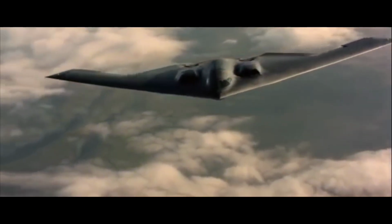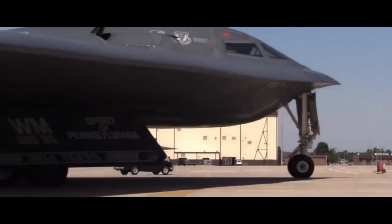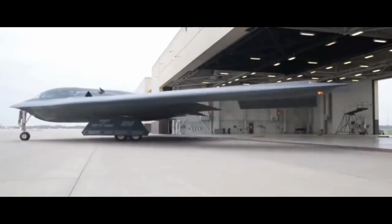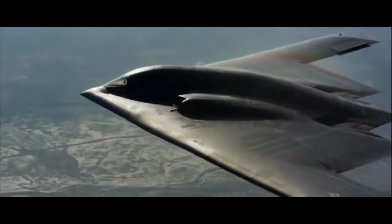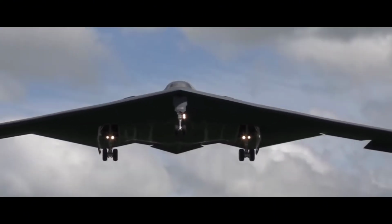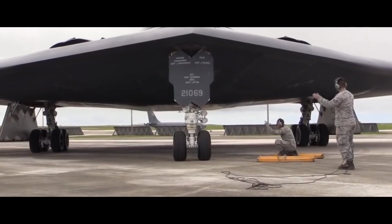B-2 Spirit Stealth Bomber. The B-2 Spirit is one of the most famous strategic long-range heavy bombers designed during the Cold War. This aircraft stands out with its unique flying wing construction, the leading edges of which are angled at 33 degrees, and the trailing edge has a double W shape. The B-2 Spirit has a radar-absorbent coating made of alternate high-frequency material.